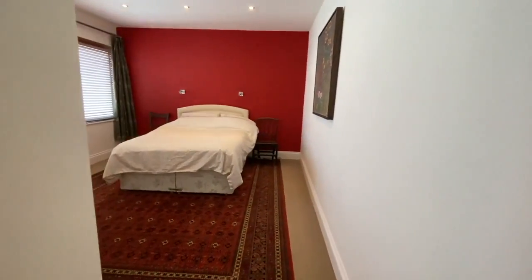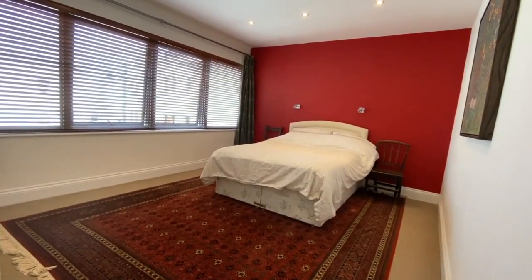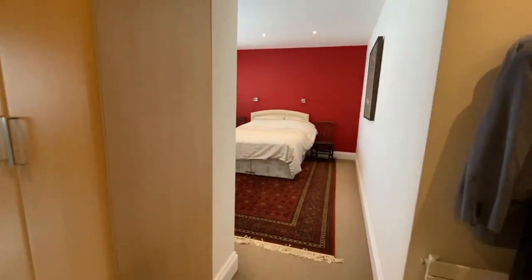Also loads of built-in cupboards. And you come into the master bedroom, you can see that we've got a kind of red theme going there, as well as the ostrich feathers on the curtains, which you can't really see there. But that was a pleasant room.